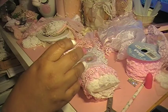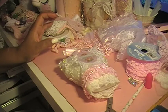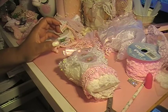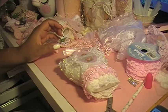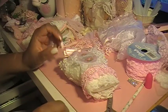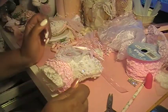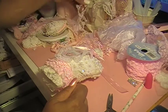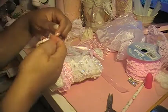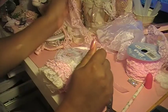Yeah, I get distracted really easy. I think it's so cute. I hope you all like it. Let me see. This is so hard. No, I already used that.